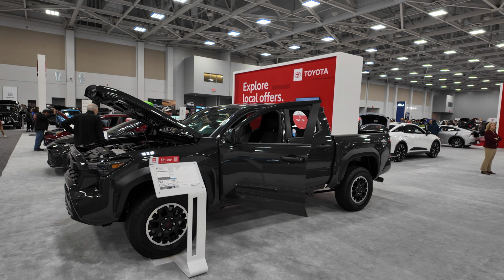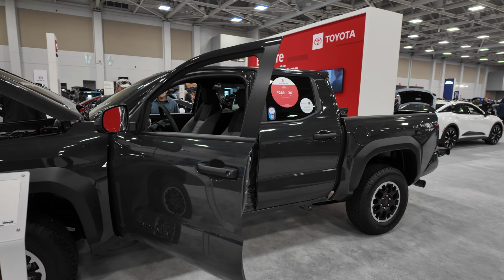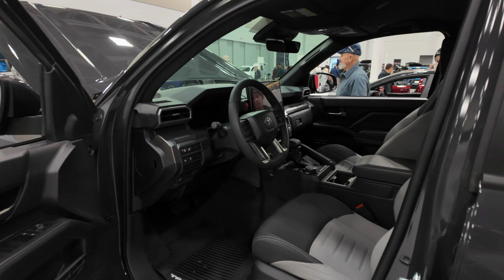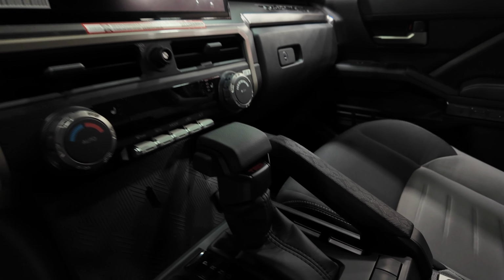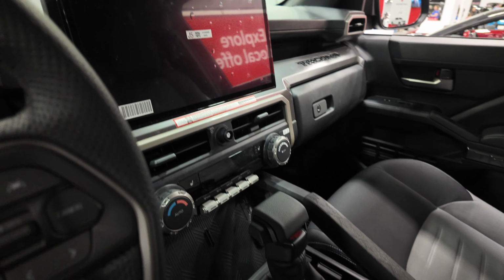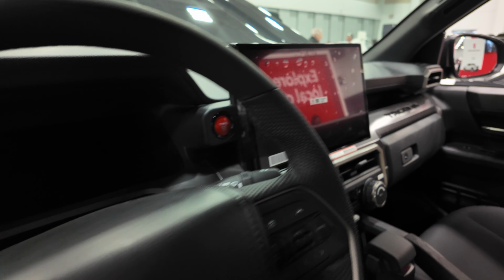So we're here at the Toyota booth. Of course, you've got the classic Toyota Tacoma. They changed the body style up this year. It looks a little bit more mean, a little bit more rough. But you've got this interior right here. You can see all your controls are right here, right at your fingertips. Then also you've got this massive screen. I haven't done the research on it, but I'm just taking all this in.